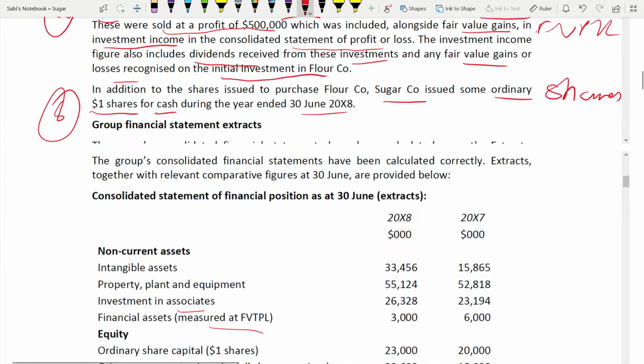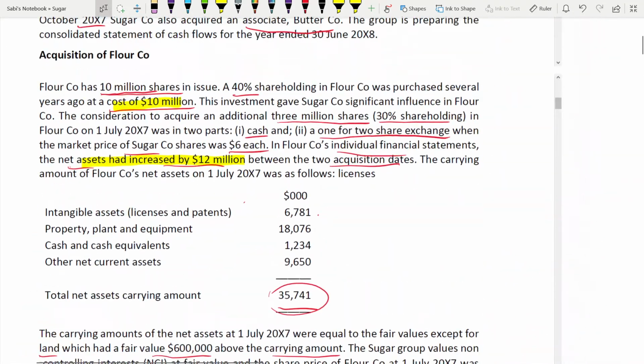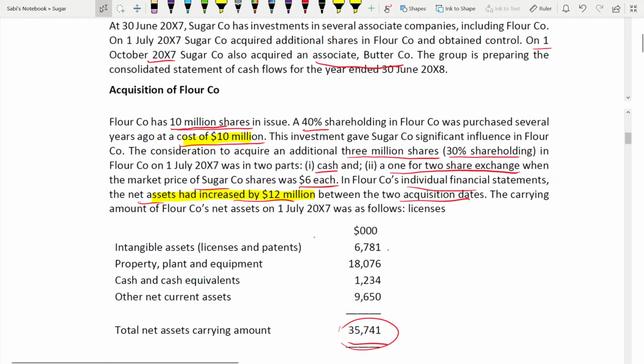Okay, we'll read it again. No worries. Because this is a bit confusing and you have to get it straight right away. 1:2 share exchange. So for 1, just divide this by 2. Here also I'm going to divide it by 2. That means it's half.